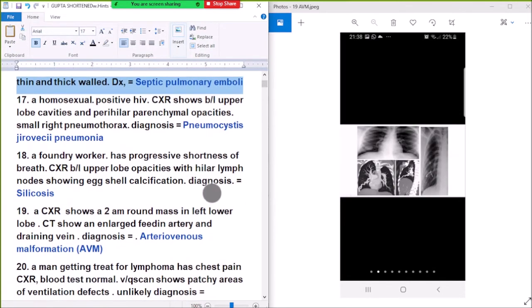Question number 17. A homosexual HIV positive patient, chest X-ray with bilateral upper lobe cavities and parenchymal opacities, small right pneumothorax, diagnosed with Pneumocystis jirovecii pneumonia. Pneumocystis jirovecii pneumonia is caused in HIV patients.